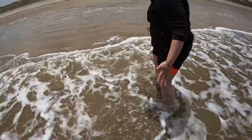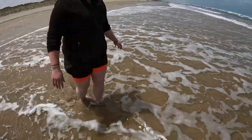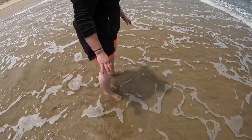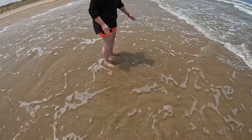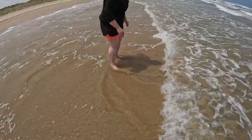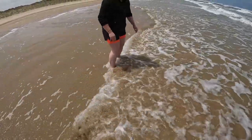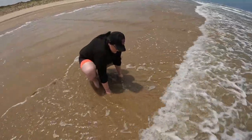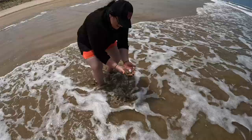Here, Serena can show us how to catch cockles. Okay. Put your feet in, dig your heels in, and then when the water starts going back, you can. Look, here we go! Then you step back, and then you got some cockles.